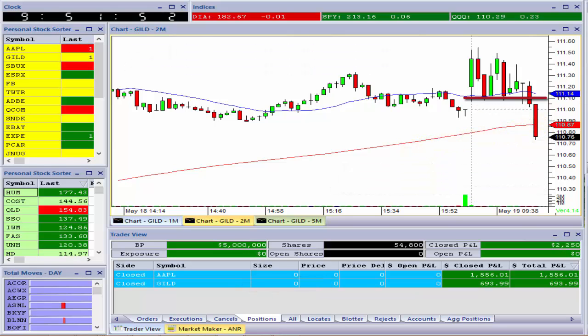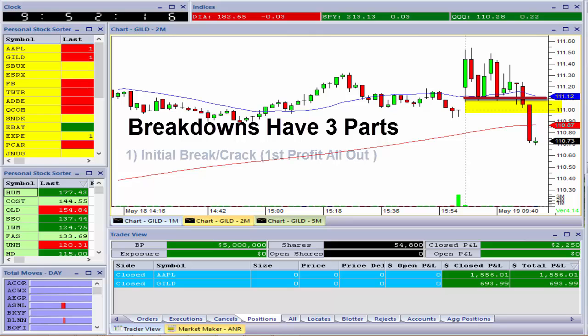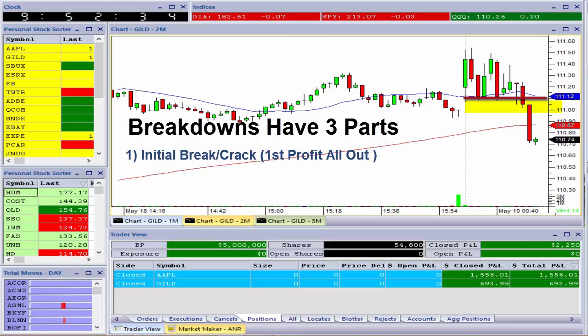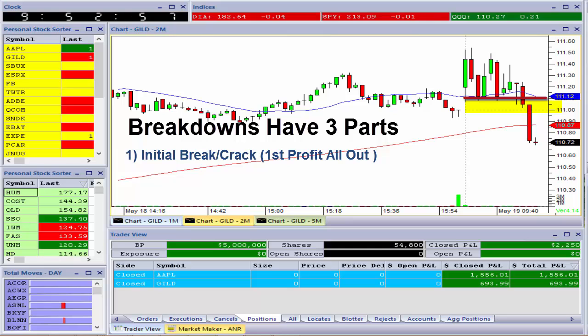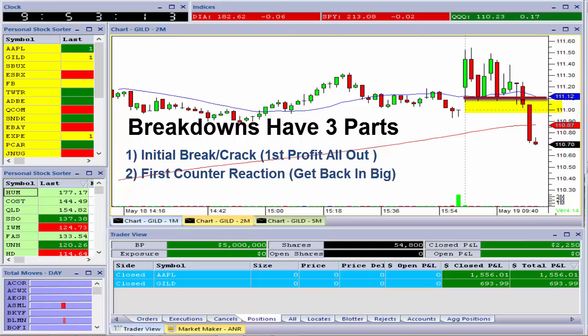Now, here's what I teach my traders. Every breakdown is comprised of three very important parts. First, there's the initial break, and you definitely want to try to take advantage of that, just as I have on Guild here, all right? But you want to obviously come out on the initial break, because the second and most important part is the reaction back to the upside.